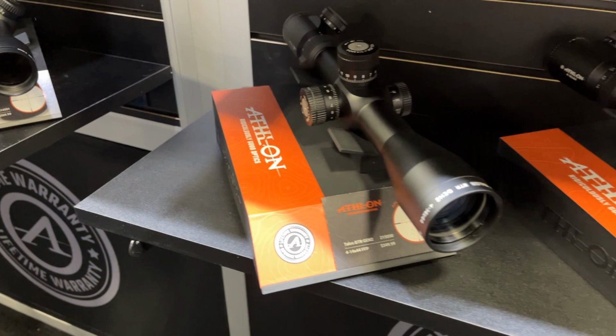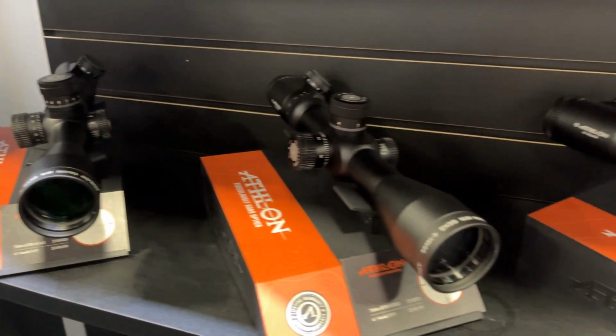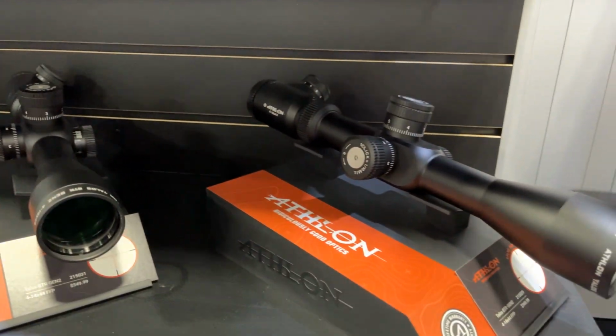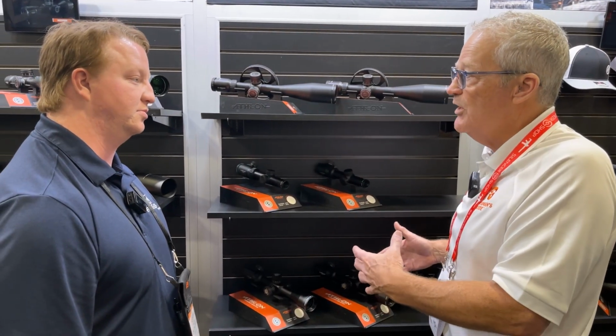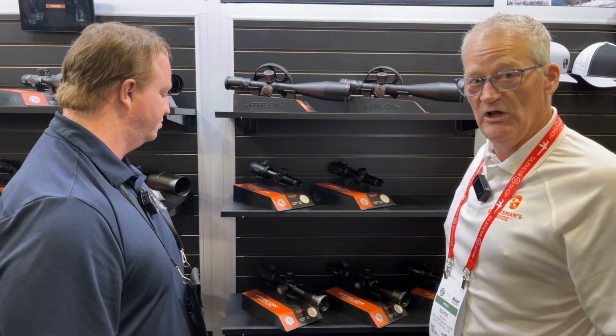Wow, that is fantastic, and amazing affordability for what you're really getting here. Yes, sir. This is a lot of feature and function that you don't see at this kind of a price point. That's very true. I think people will be really excited about this.